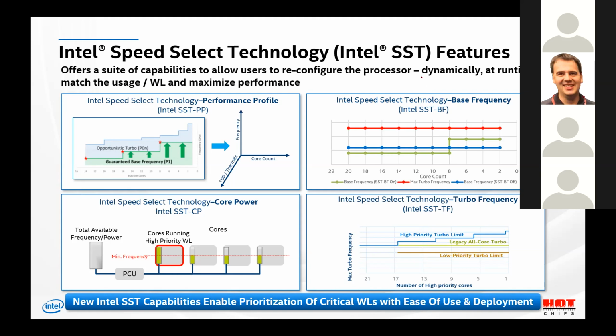The beauty, and we've seen a lot of customers very interested here with that, is that with Ice Lake, the same features and even more are available, but they can be changed at runtime. No need to reboot. So let's take the example of this first quadrant here that's showing the performance profile. The chart shows the example here is for a 24-core processor. We can have a profile of this processor running at a certain frequency, which is the guaranteed base frequency when it boots at 24-core.